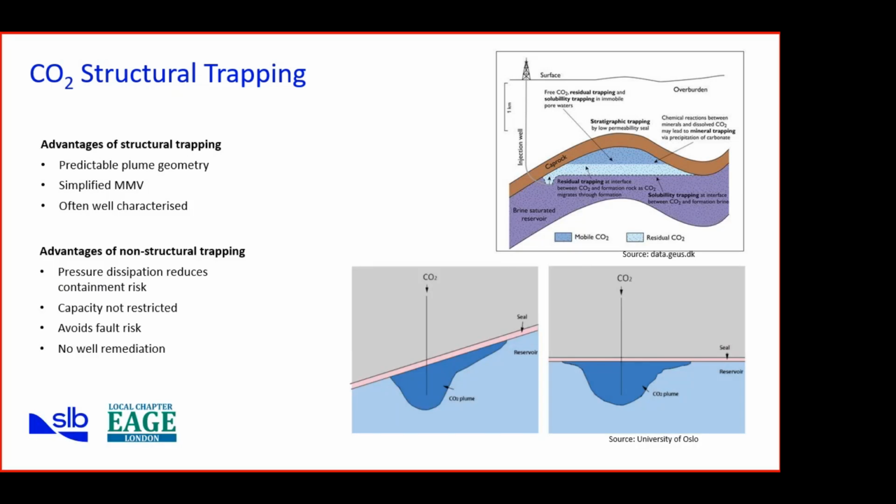And often these structures are well characterized. They may have been depleted. They may be depleted oil and gas reservoirs, or they may have been investigated during oil and gas exploration as well. In general, you'll see in this picture, if we are injecting in one of these traps, we're injecting off the crest to avoid the pressure buildup as the buoyancy forces move the CO2 up to the top of the crest. If we inject in the crest, you're more likely to get some sort of change in stress of the reservoir, and actually potential to cause fractures in your caprock.